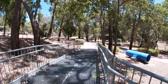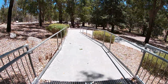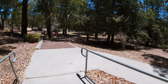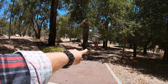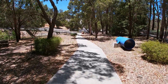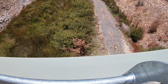Now this area's pump station number 1. There are several pump stations along the Mundaring Weir pipeline, and this is the first one where it all begins. And just up here is a small seating and barbecue area where people come for recreation. And heading along, I'll just head up to the bridge and I will show you the actual weir itself.